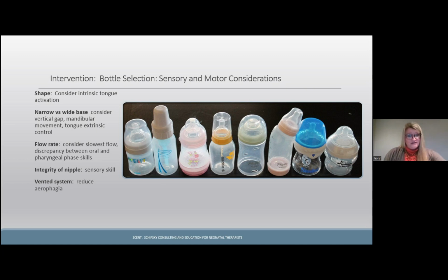There are many options on the market for bottles. You can see in this picture here. Some key things that we need to remember is that we really need to use a vented system, no matter what type of bottle you're going to be using. A vented system will be critical because the baby will have a leak around their tracheostomy tube. So as the baby is working on swallowing the bolus, they could end up entrapping more air around that bolus due to the leak in the upper airway flow from the ventilator. So really controlling with a vented bottle system for aerophagia.